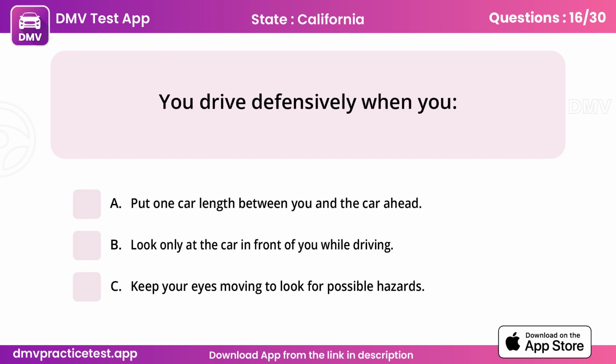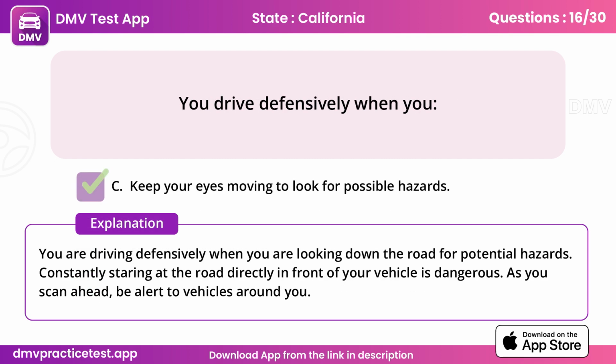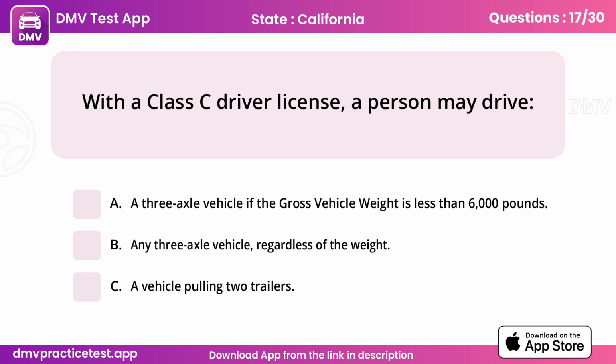Question 16. You drive defensively when you C. Keep your eyes moving to look for possible hazards. You are driving defensively when you are looking down the road for potential hazards. Constantly staring at the road directly in front of your vehicle is dangerous. As you scan ahead, be alert to vehicles around you.